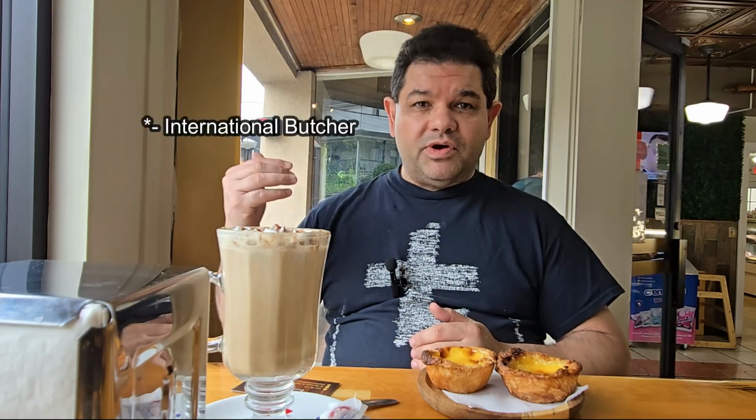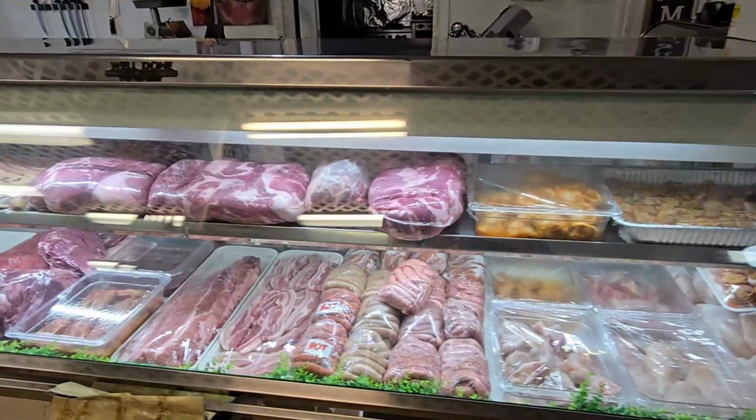All right, final stop is at the International Bakery. It's on East Liberty Street in Danbury. Read lots of good things about this place, and what I didn't realize until I showed up here and spoke to the people that work here is that there's an International Bakery right next door. It's the same company. They just kind of go into each other. So you can come here, get some great international bakery goods, go right next door.